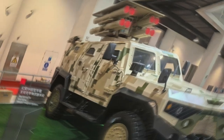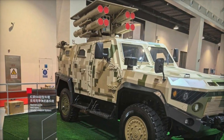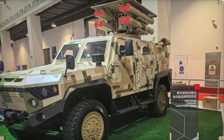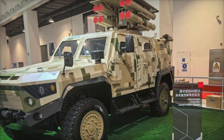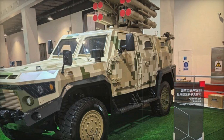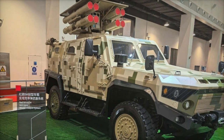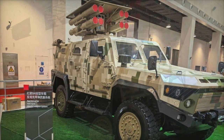This new anti-tank vehicle highlights China's increasing focus on advancing indigenous military technology. By combining the design principles of the Kornet D with its own missile systems, China is reducing reliance on foreign technologies and increasing its self-reliance in defense. The vehicle's combination of mobility, protection, and firepower makes it a formidable asset for China's military forces, especially in regions where armored threats are expected.